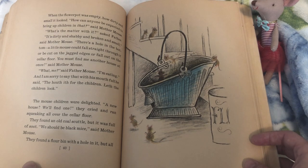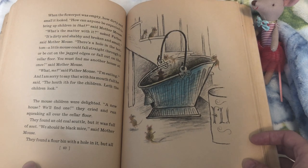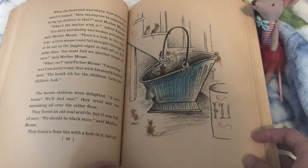"What, me?" said Father Mouse. "I'm eating," and I'm sorry to say that he said it with his mouth full. "The house is for the children. Let the children look." The mouse children were delighted. "A new house? We'll find one," they cried, and ran squeaking all over the cellar floor.